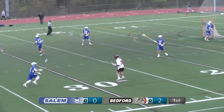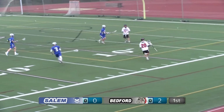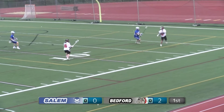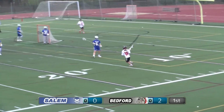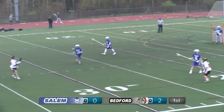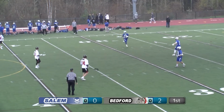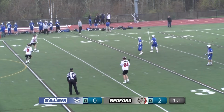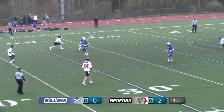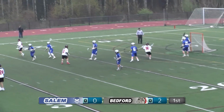Got number 32, Alex Bleakley, with the ground ball. Going to number 20, Dennis Kochenik. Did a good job of gaining possession there on the face-offs. As you know, face-offs are key to the momentum of the game. So important. Back to Toscano, comes back to his right, and then gets quickly double-teamed.